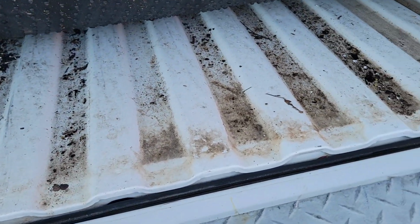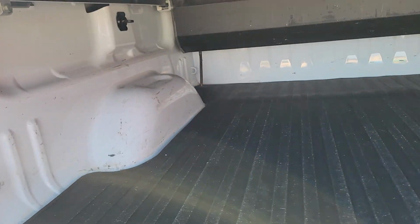Has a drop in mat. It was, you know, the bed was used.